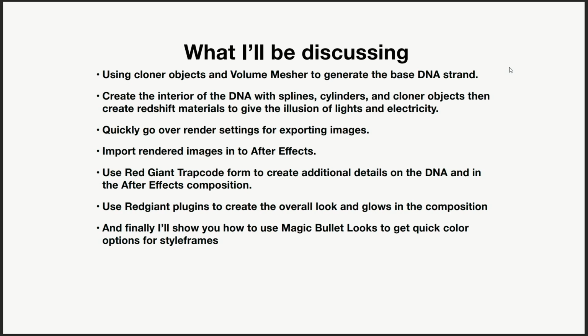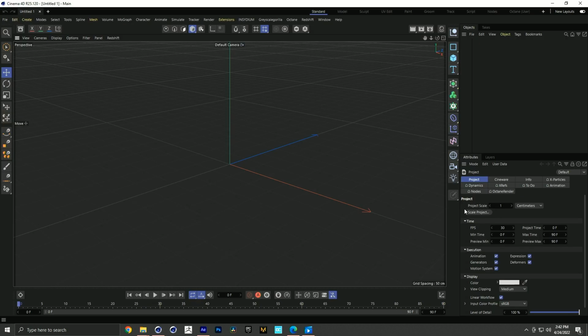I'll use Red Giant Trapcode Form to create additional details on the DNA and in the After Effects composition. And I'll use Red Giant plugins to create the overall look and glows. And then finally, I'll show you how to use Magic Bullet Looks to get quick color options for style frames. So let's go ahead and jump into Cinema.